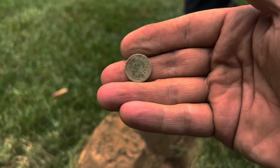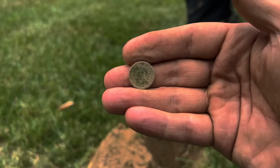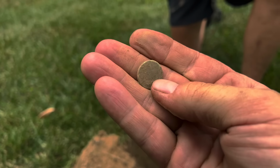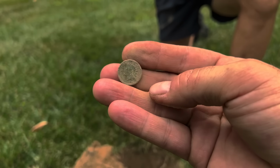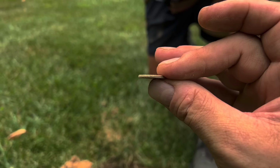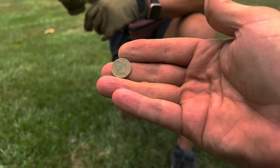Now, Doug found a fatty. His did not have a lot of detail, but yours, I can see the full Indian on there. I can't see a date, and the back, I can't even tell if it's got a shield at the top. But it's going to be 1859 to 1863. None of them are really rare necessarily, but if it's your first one ever, that's awesome to cross that off the bucket list.